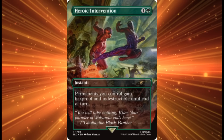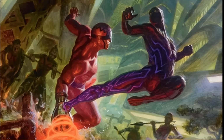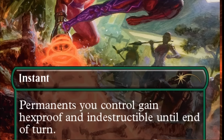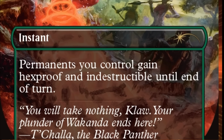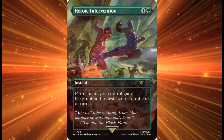Now, the next card works in any deck. This is Heroic Intervention. Great artwork, great card. This one makes a lot of sense to me. It's an instant. Permanents you control gain hexproof and indestructible until the end of turn. A card like this fits into a lot of decks. The artwork's going to go off well. Again, not the most expensive card in the world, but still it fits in nicely with good value for players.